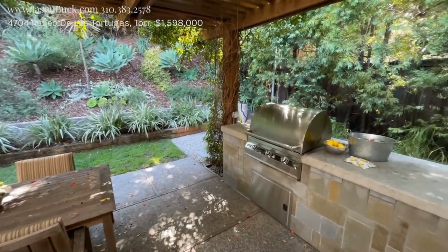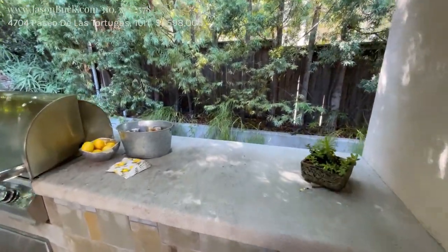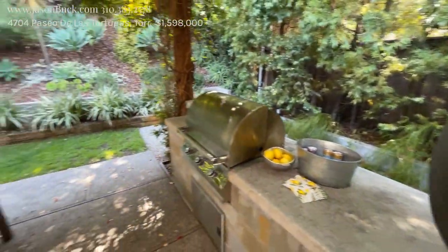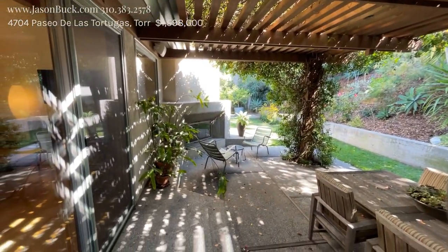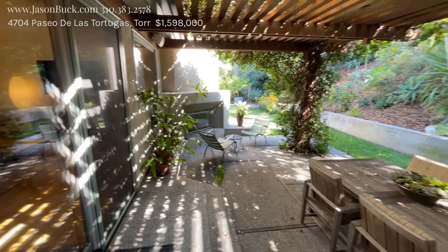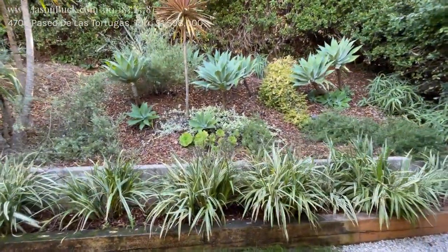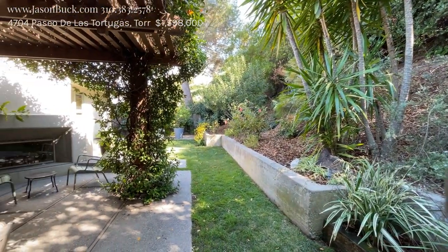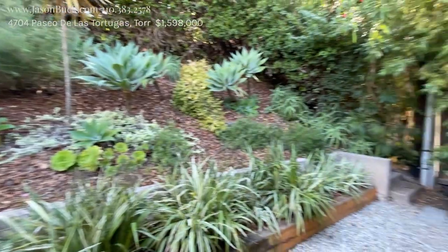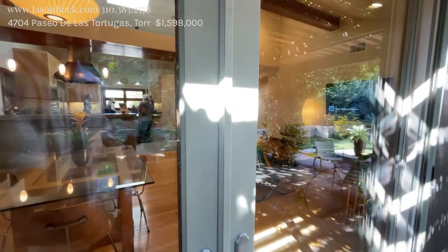Beautiful outdoor patio. This is really nice. What I've noticed is that they have all the cement work everywhere. It's so cool. This is so trellised, it's in the shade, and then you have your fireplace over here. It's pleasant. Nice doors, everything's super clean.